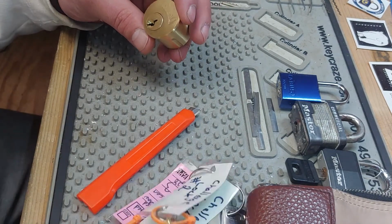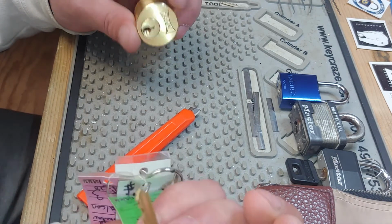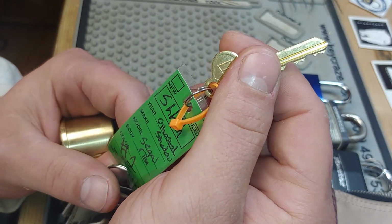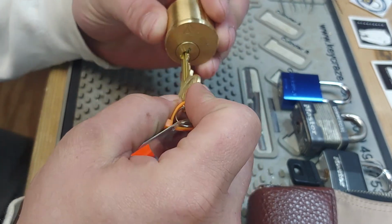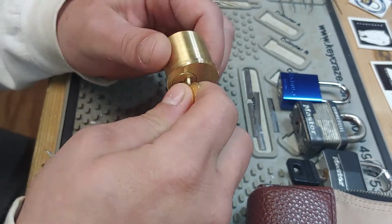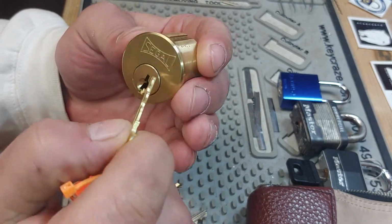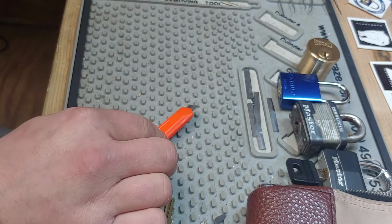All right, Seagal. I think this is going to be, yep, challenge lock number two. And this is called Shh. This is a very nice rim cylinder. Wow, very nice rim cylinder. Works perfectly. Very nice. Very cool. All right, there's one challenge lock.